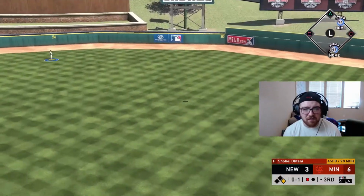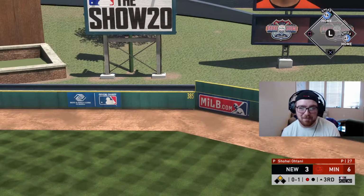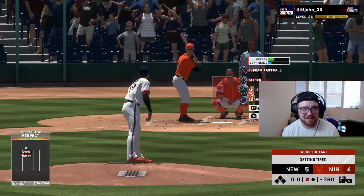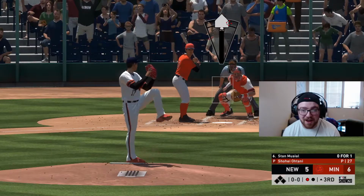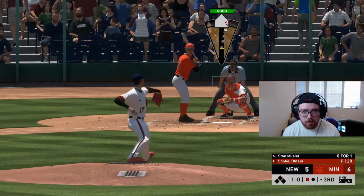Did he just take a fastball up and out of the strike zone out to right field? This is going to be a bloodbath, this game. Oh my goodness, dude. A perfect on a fastball up and away. Our opponent came to play today. Holy smokes.